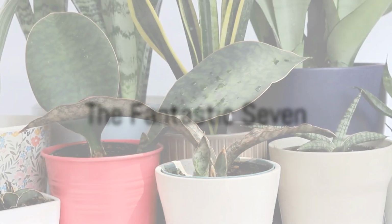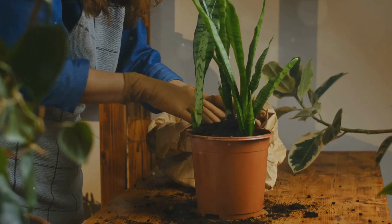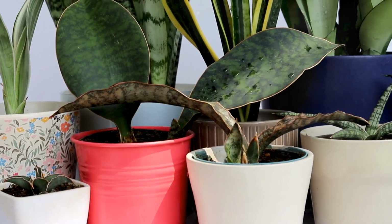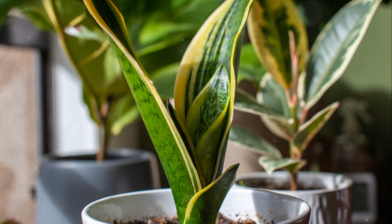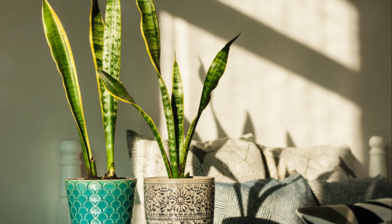Kicking off our list at number 1 is the snake plant, a striking addition to any room. This plant, also known as mother-in-law's tongue, is a tall, upright plant that's perfect for corners or as a focal point on a table. It's one of the most resilient plants you can find, able to withstand low light conditions and irregular watering. So, if you're a bit forgetful with your plant care, the snake plant is your new best friend. Plus, its sword-like leaves add a modern architectural element to any room.